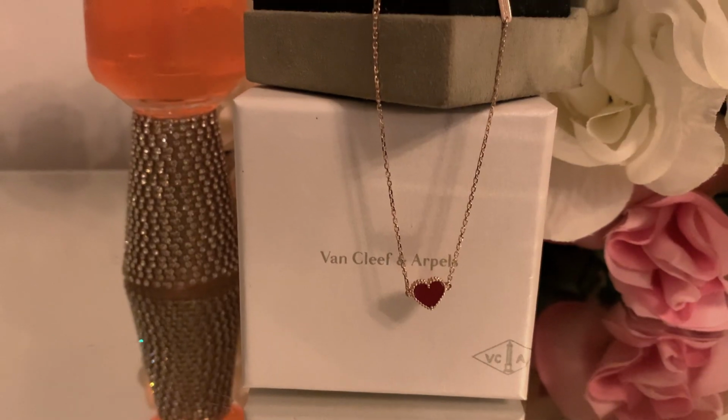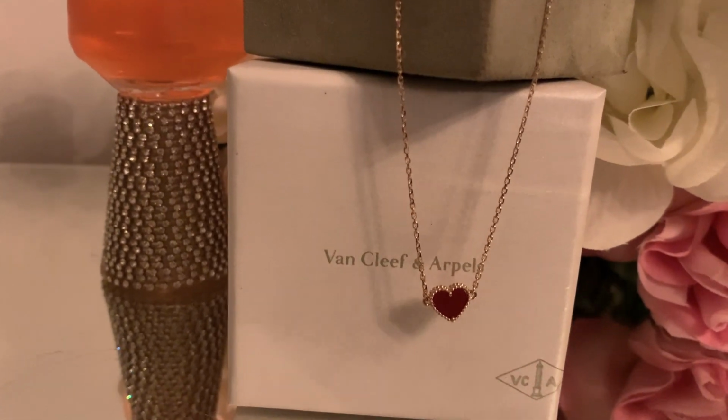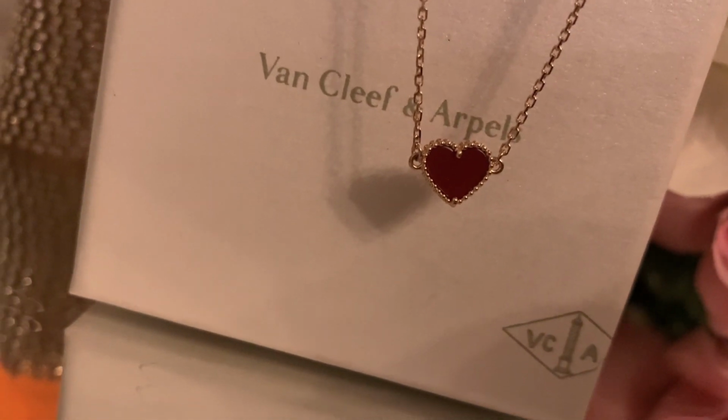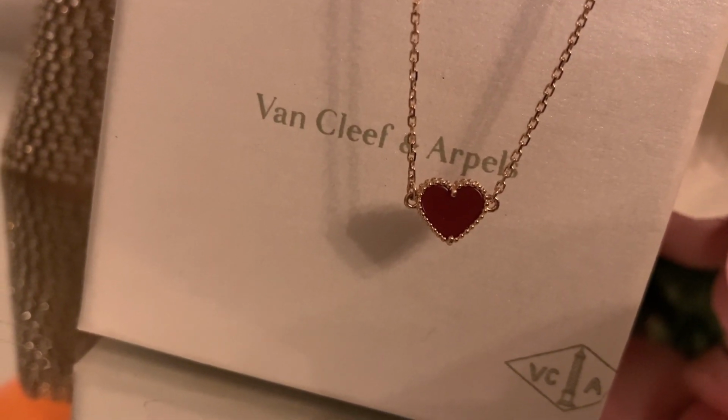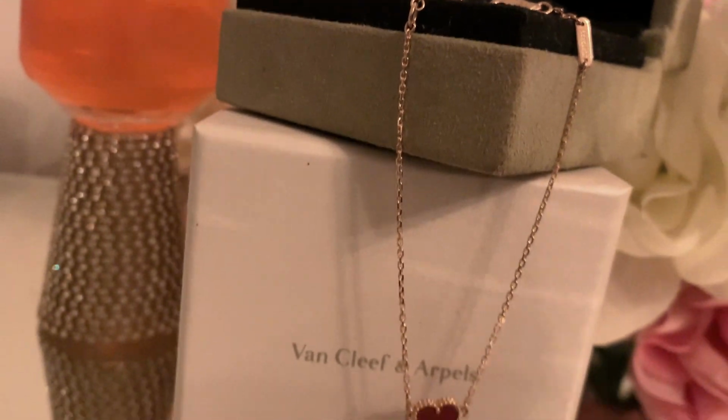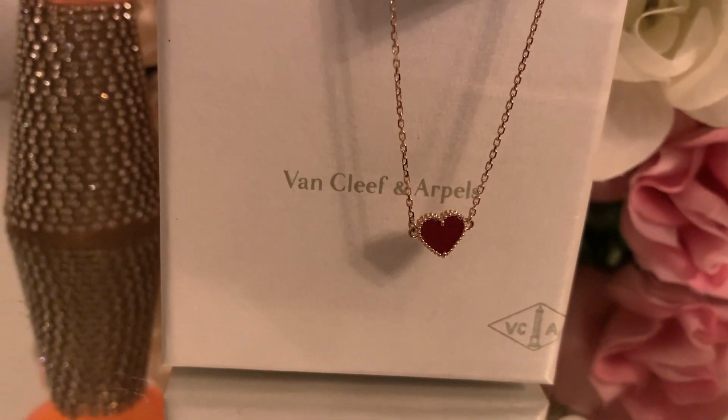I have the vintage and I have the sweetheart. Isn't this beautiful? This is definitely going to be a keepsake for my daughter for sure. Aren't they beautiful? Aren't they stunning? I did say that I wanted to get through most of my neutrals first before I start venturing into colors. And I did venture into colors because I got the blue agate 5 motif vintage Alhambra bracelet. And then I'm like, okay, let me go back to the drawing board. Let me get the neutrals. But yes, jewelry is my thing. I can't say that enough. Jewelry, jewelry, jewelry.